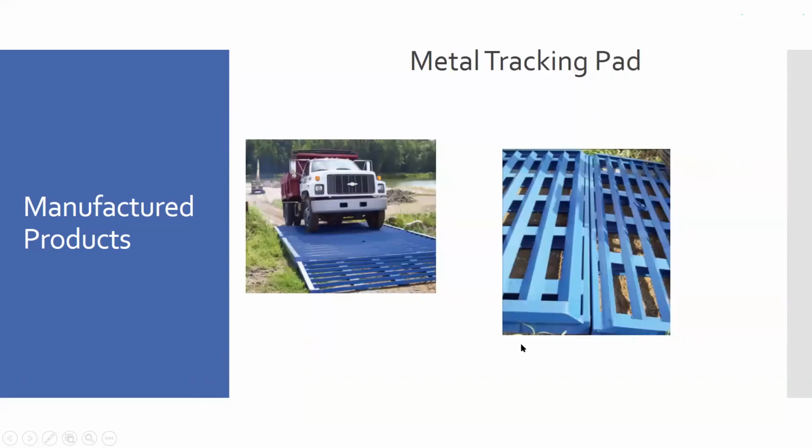Here's another type of product, a metal tracking pad. You can see in this case, the way that this one works is that mud gets knocked off of your tires and there's actually space under the tracking pad for the mud to accumulate. So I thought that was pretty cool.